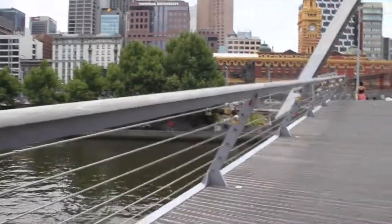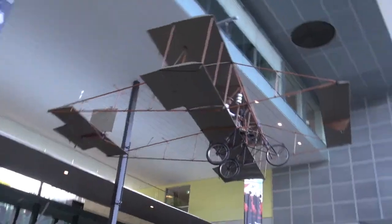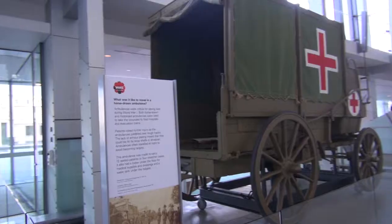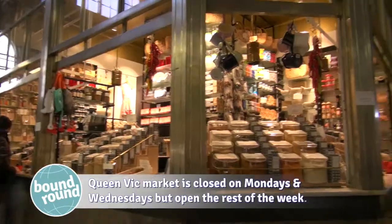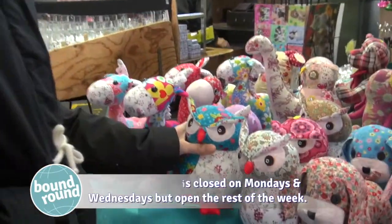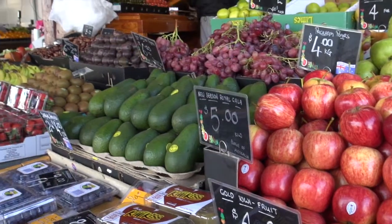the river. Another good place would be the Melbourne Museum, and that has a lot of history about Melbourne and how it's evolved. The Victoria Market is quite an interesting place to visit. It's got a huge variety of things you can shop for, like clothes and maybe if you're a bit hungry, buy an apple or something.